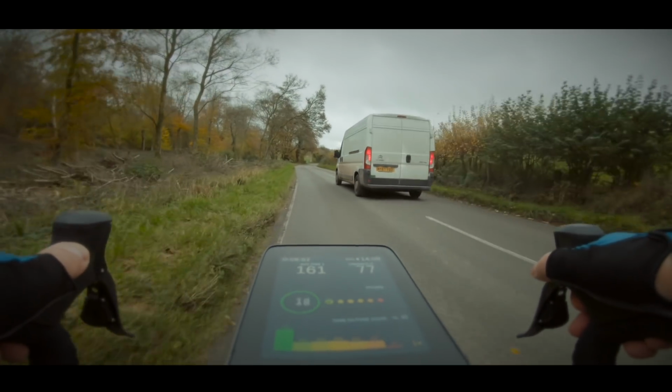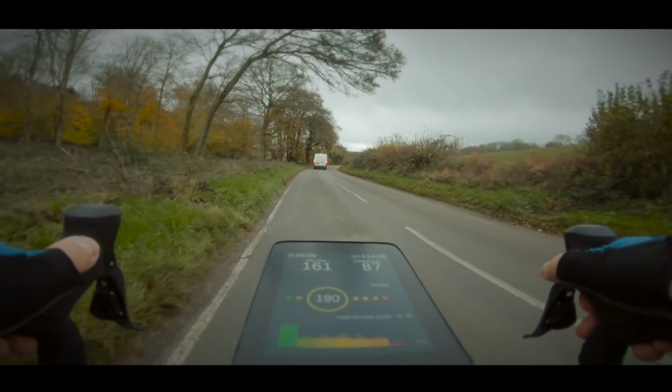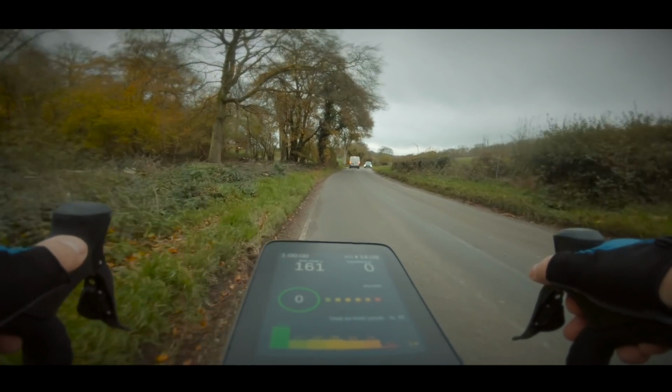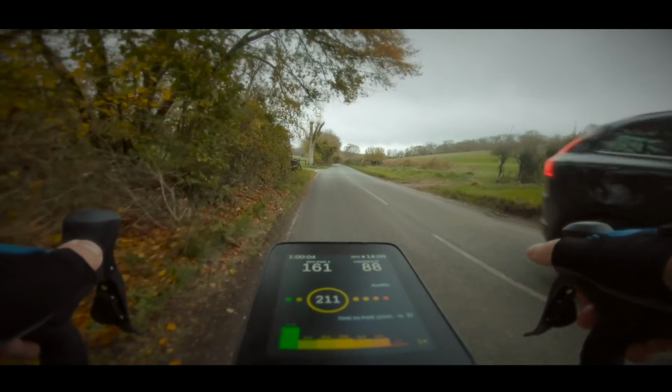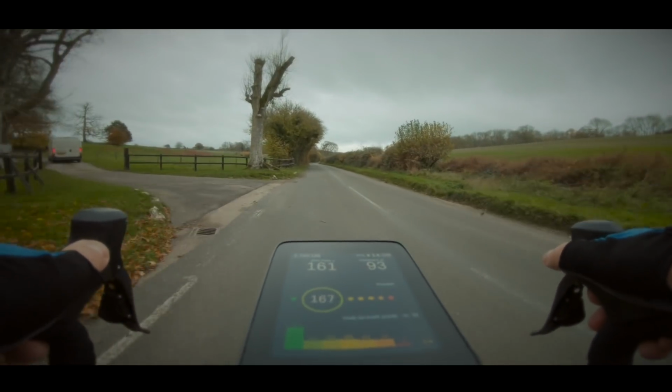I'll be the first person to admit though that power meters aren't for everyone. Firstly, they're quite expensive, and secondly, if you're just a regular cyclist out cycling for fun or just general fitness, I would say that they're not actually going to be of great benefit to you. But if you want to get faster, and if you can afford to buy one of these power meters, then yes, I think absolutely it's a bit of a game changer when you start training on power.